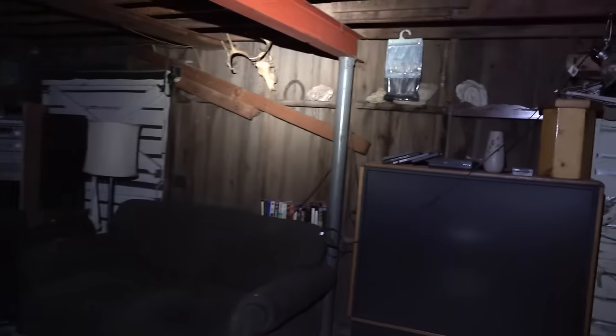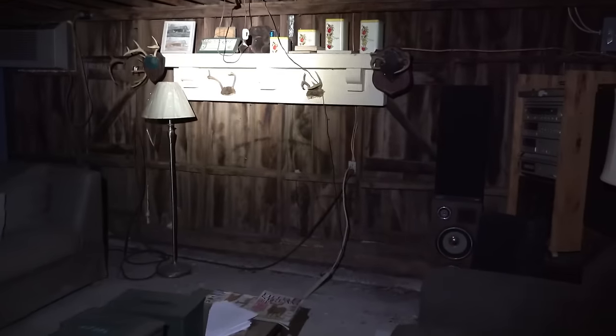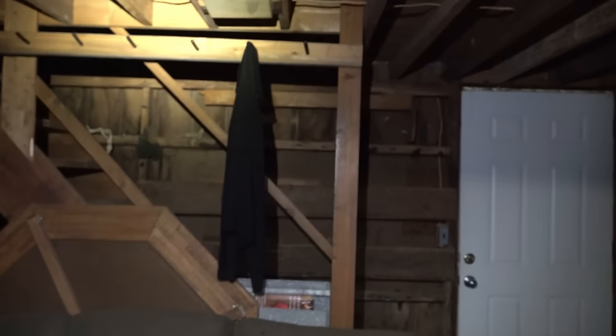Well, we'll start off by turning on some lights. Somewhere over here, we can turn on a light. I'm not really sure what does what. This thing over here. Yeah, there we go. Bring some life into this place. There we go. Look how creepy this is. Mirror, mirror on the wall, does the devil live within these walls? That didn't really rhyme too well, did it?